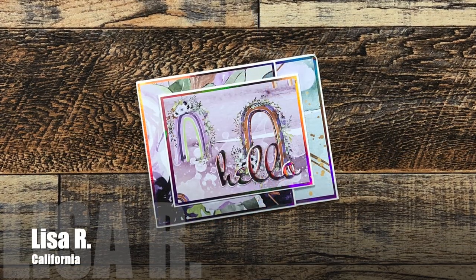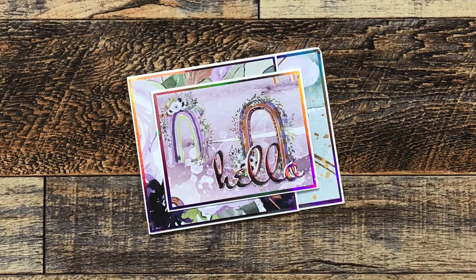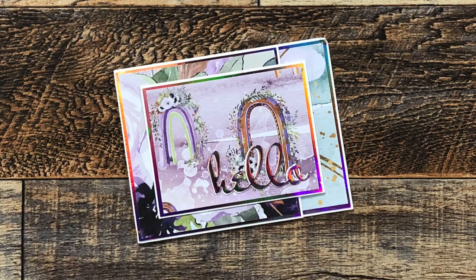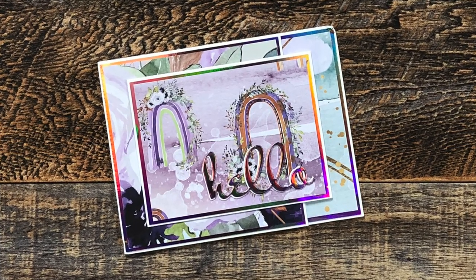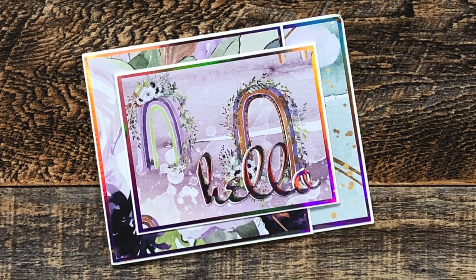Lisa R. from California sent in this gorgeous card that used the June 2022 Sheetload. It was a Joyfold card, and it's kind of hard to see on screen, but it has such a fun shine with some holographic paper for the mats and for that Hello die cut. Thank you, Lisa.